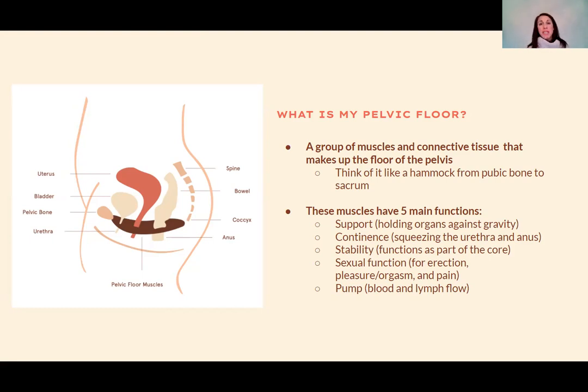They also provide stability to your pelvis. So your pelvis is like the foundation, the center of your body, this really important center area that your pelvic floor muscles support. Your trunk, your arms, your legs move on your pelvis, and your pelvis is responsible for maintaining stability and strength in that area of your body. It functions really as part of your core.